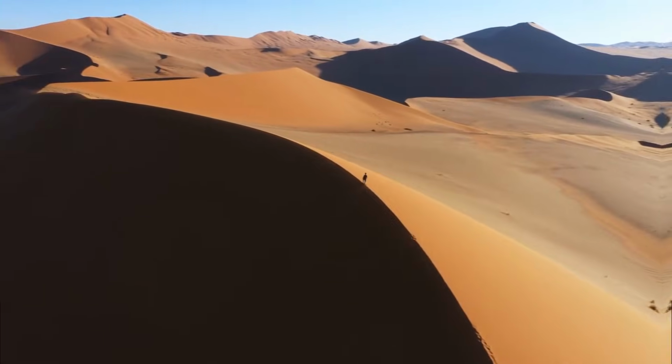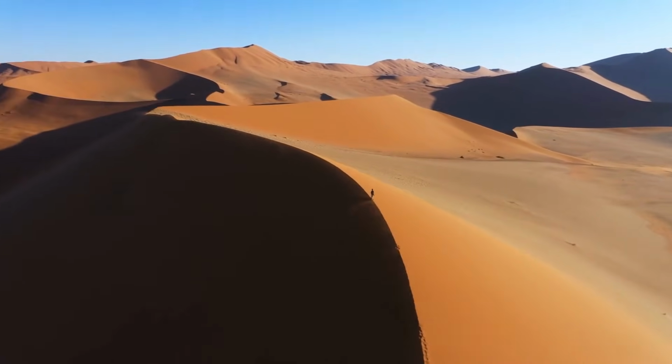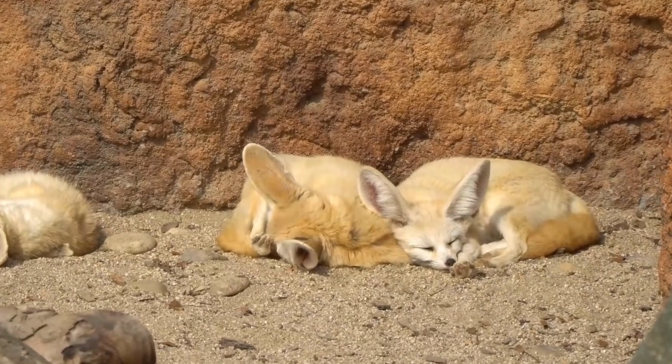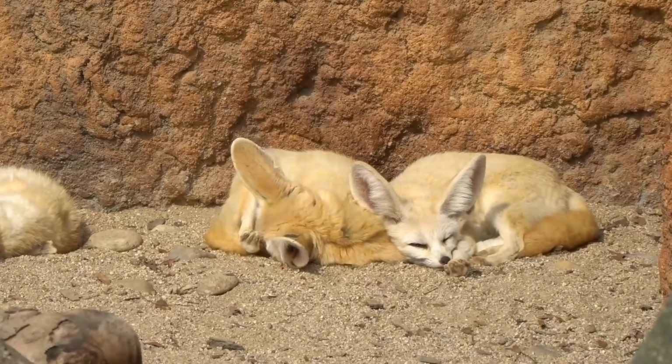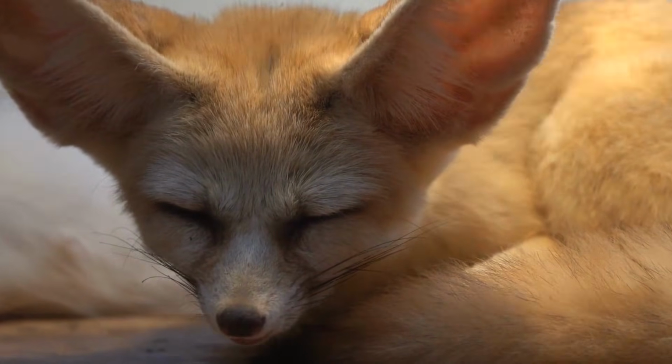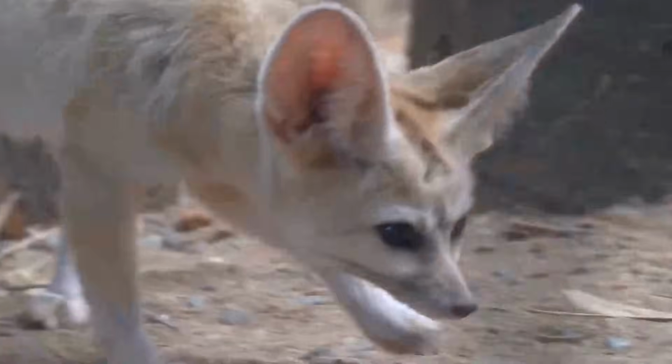Deep within the Sahara Desert, you'll find a little creature known as the fennec fox. This huge-eared animal adapted perfectly to survive in its hostile environment. The huge ears help them to dissipate the unbearable heat of the desert, as well as help them to hunt for underground prey.